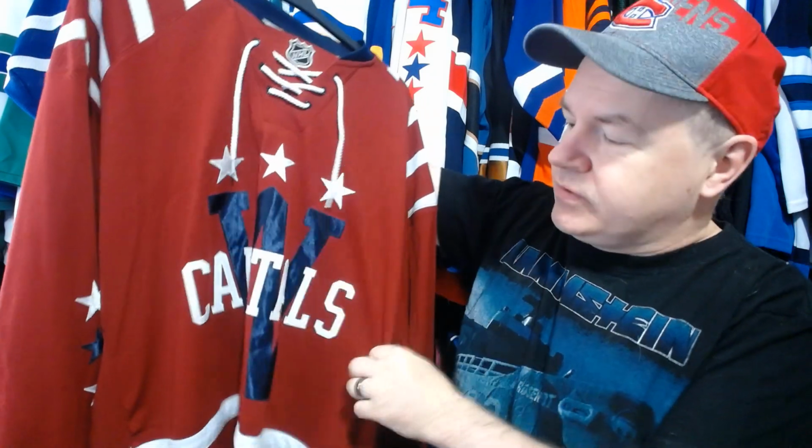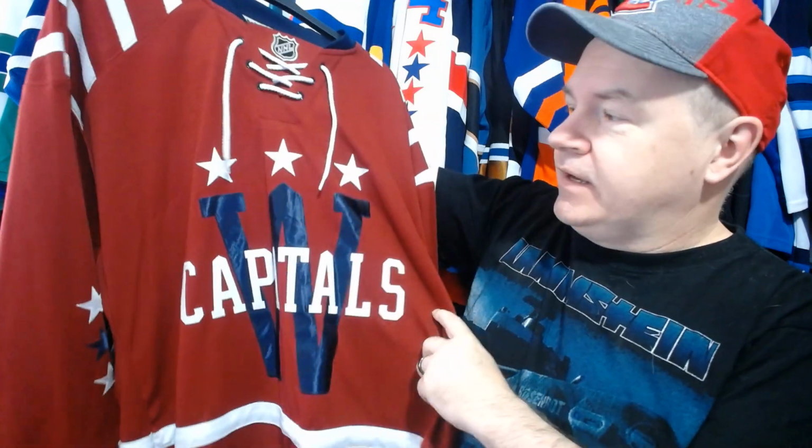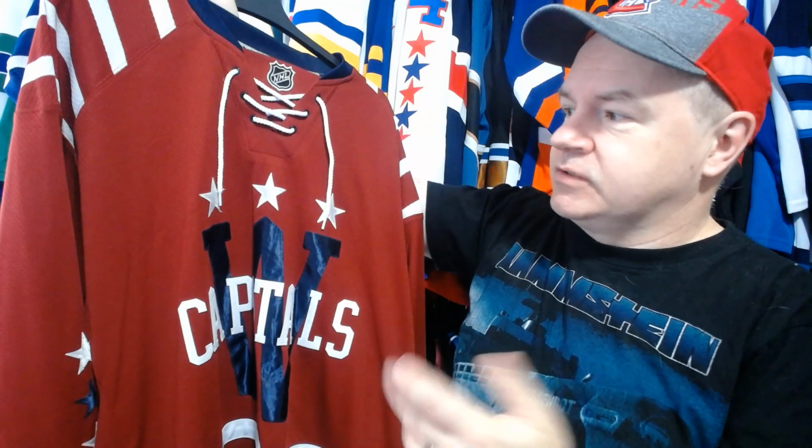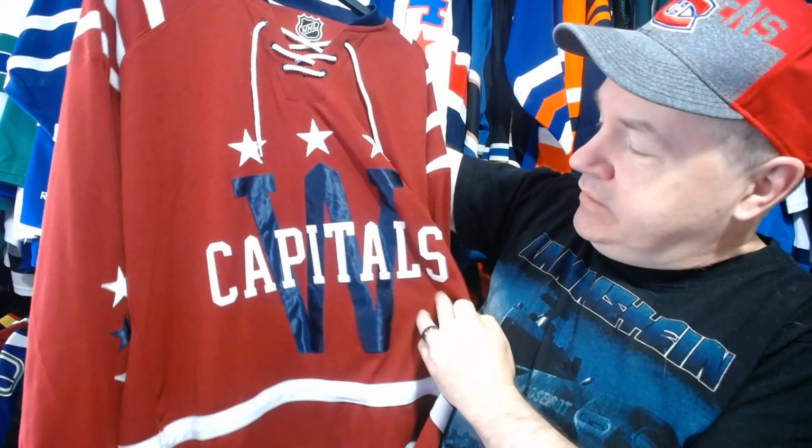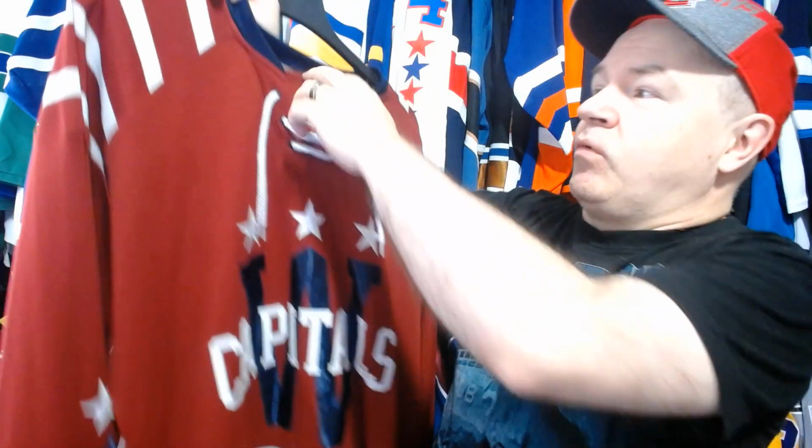If she was doing a jersey countdown, this would be right near the top for her. She really, really likes this one. And when I do the countdowns and she finds out where this one was, she's like, really? That's one of your nicer jerseys. So this is the Washington Capitals. This is the Winter Classic. This is the throwback to a design they never wore in the NHL.